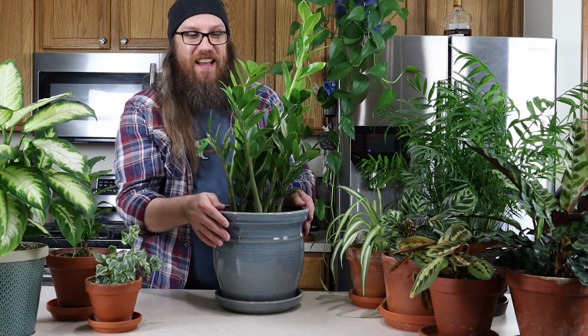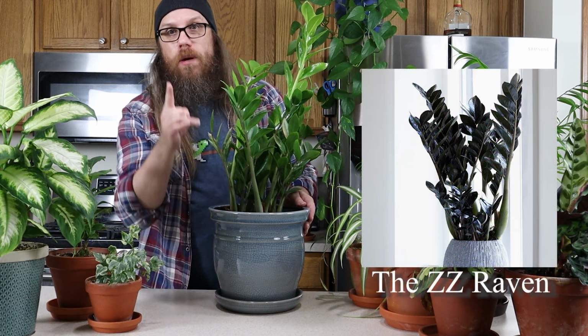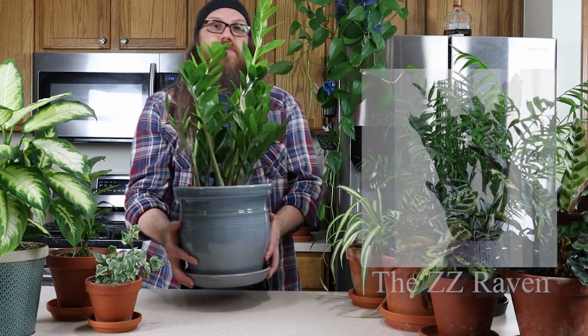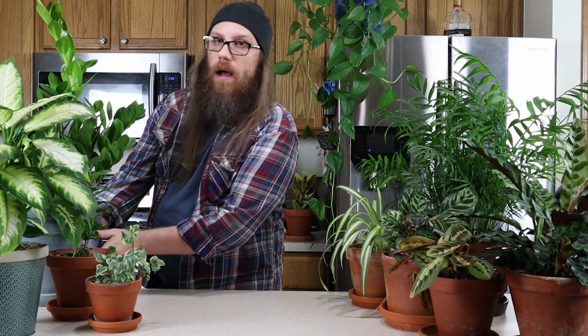It's really great. This also comes in a pitch black variety that I've been looking for. I've been wanting one for so long, but they're really hard to find. They're really expensive when you do. But yeah, so this is a ZZ plant. I really like it, and I'm trying to set things down without bumping my microphone. So if there's any sketchy sounds, that's why, and I apologize.